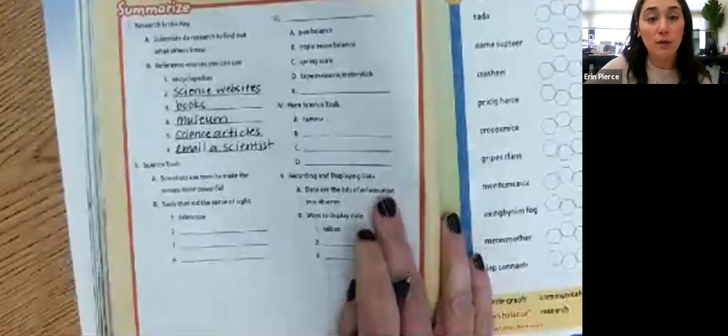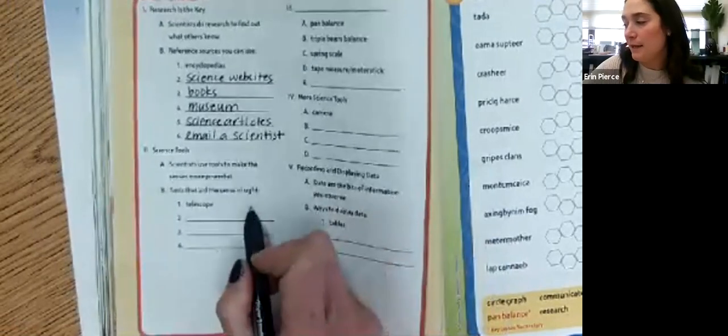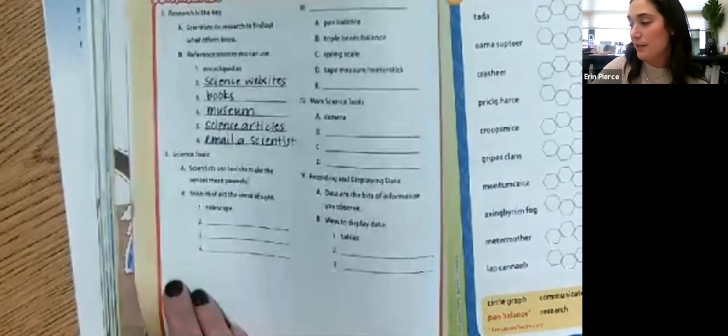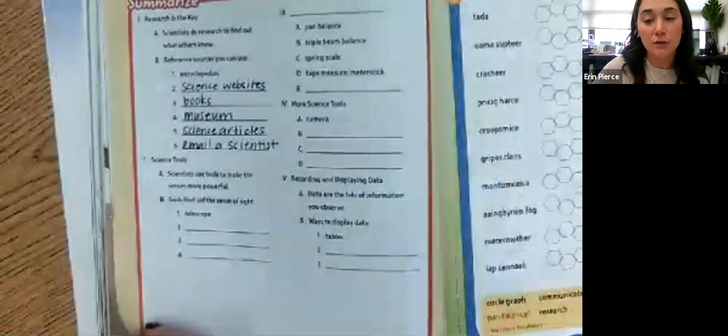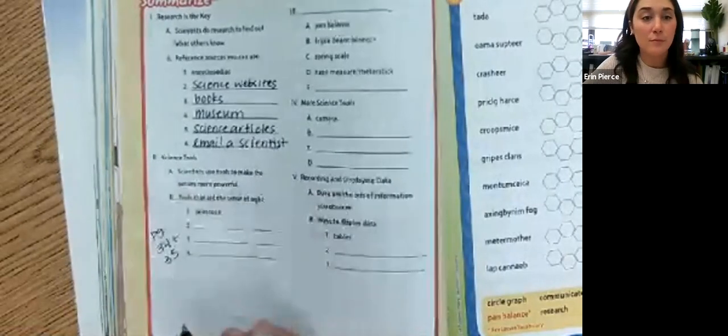Okay, science tools. Scientists use tools to make senses more powerful, tools that aid in the sense of sight. What were the tools that we talked about that are about sight? That's on the next page, the page that I drew my ant. Page 34 and 35. What are the different tools on 34 and 35? What tool did we use to measure an ant? Right? For our drawing.